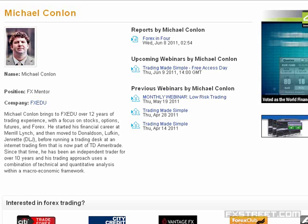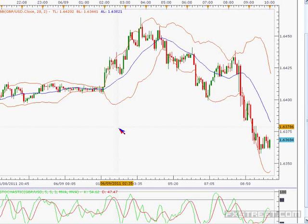Let me see here. Are we having a problem with the audio? Okay, good. Can everybody hear me all right? Excellent. All right, can everybody see what's going on here? We've got a five-minute chart of pound USD on the screen here. Can everyone see that all right?